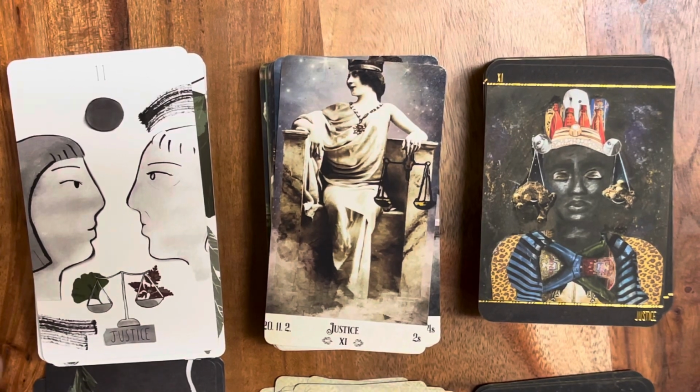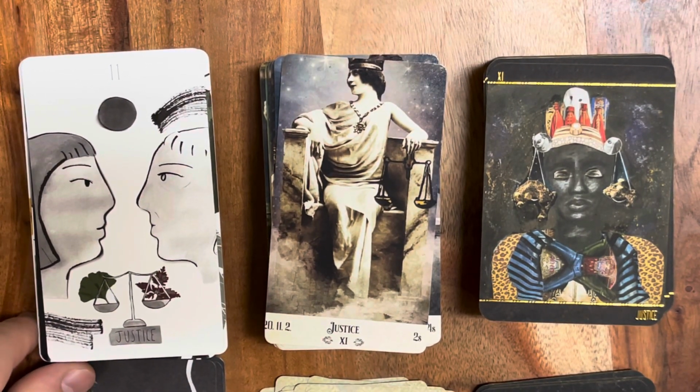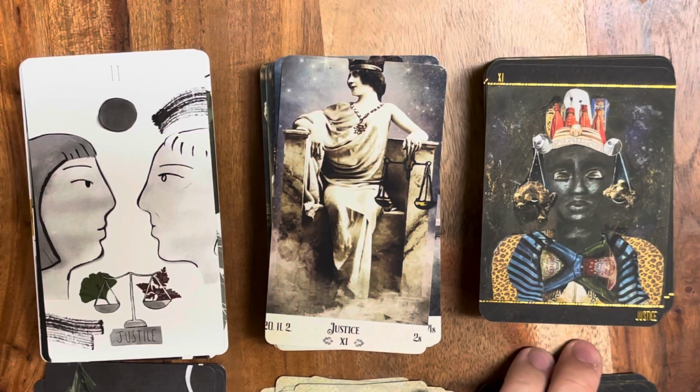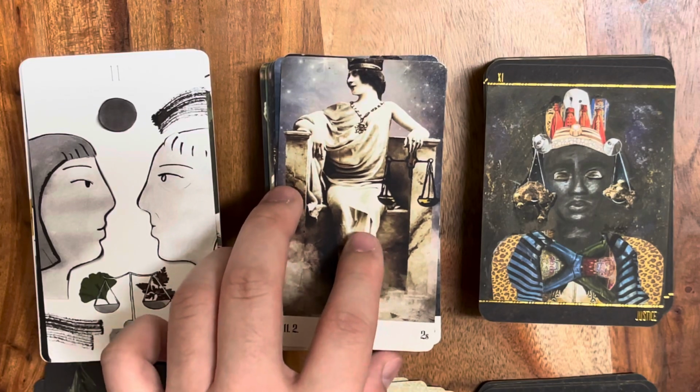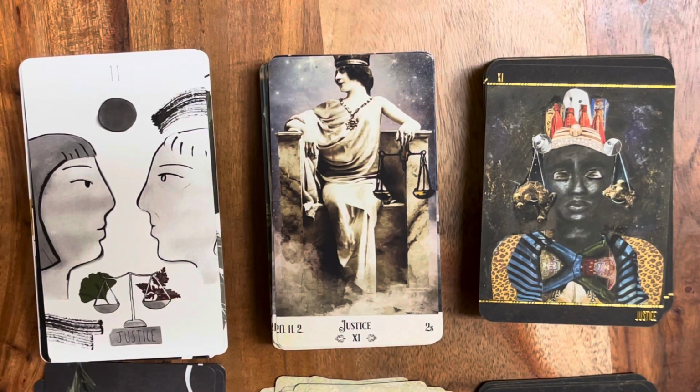Justice. Justice is actually one of the most difficult major arcana cards for me to interpret or to understand. I know it can be about fairness, balance, vengeance, karma, cause and effect, but I just feel like I haven't really done much study on it. So we have Justice here. They're all named Justice in all three decks.